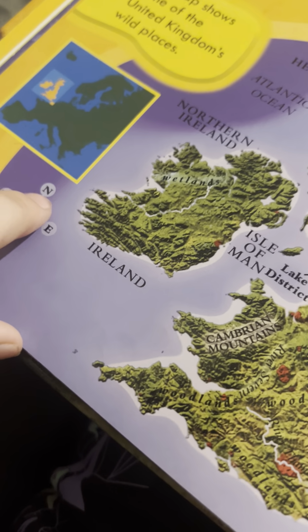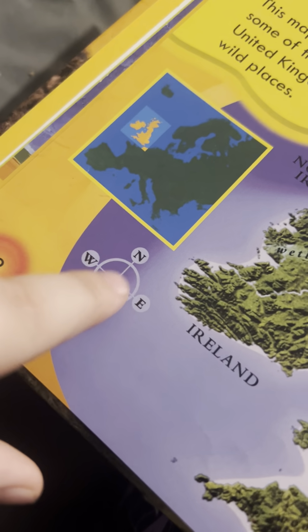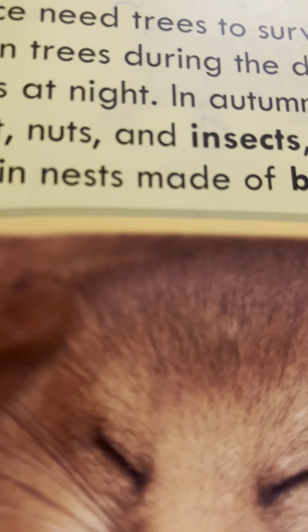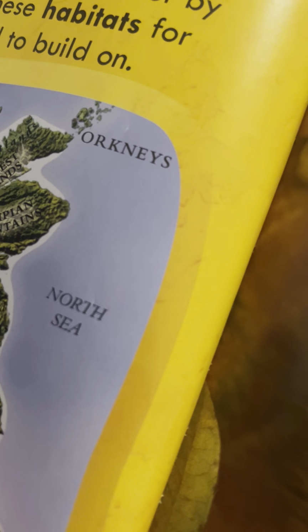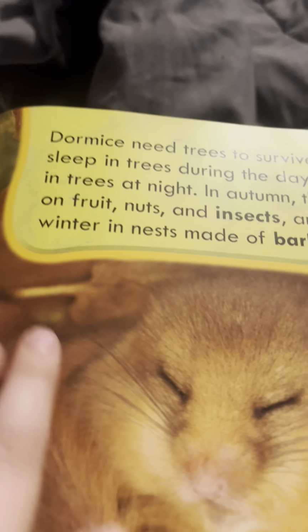So, I'll tell you how to remember North, East, South, and West. Never eat seaweed. That's how I did it. And, yeah. Oh, yeah, here are the woodlands there. I don't know what that is. But yeah, dormice.